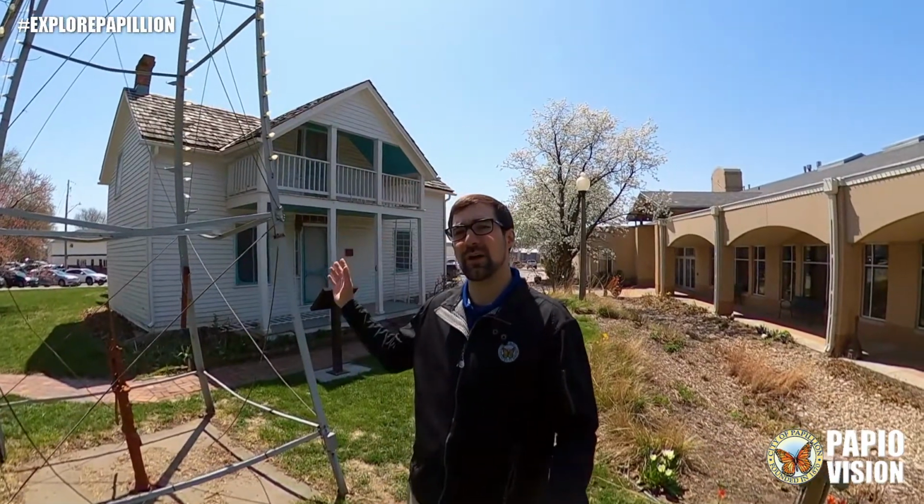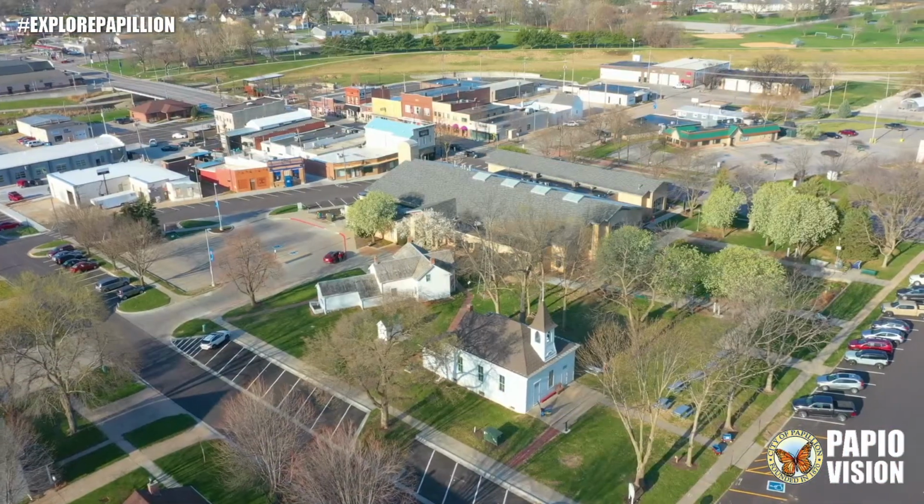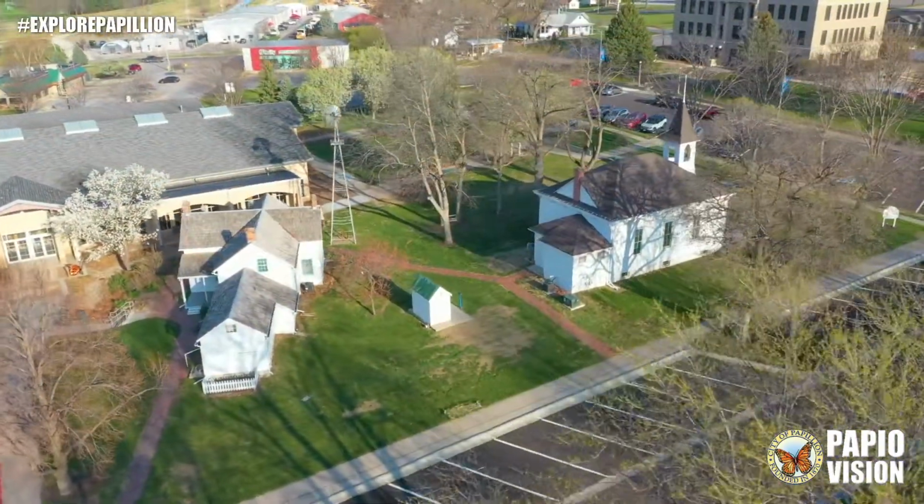Today, we're going to get an inside look at the Sautter Farmhouse and the Portal Schoolhouse, two historical centerpieces here in downtown Papillion. The Sautter Farmhouse and Portal School are located next to Sump Memorial Library in downtown Papillion.